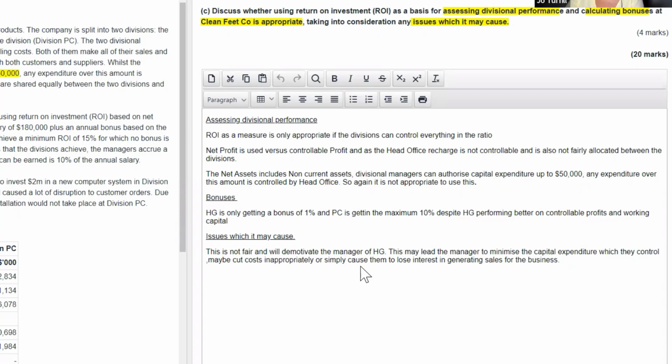They're going to start acting inappropriately. Now, this one, I probably wouldn't have said, because the whole point is we were saying they couldn't control capital expenditure, but they have put it in the answer. This may lead the manager to minimise the capital expenditure which they can control. So be careful about saying they can control. I would probably have said it will demotivate the manager. They'll cut costs inappropriately or simply lose interest in generating sales. That's probably the more relevant thing to say.